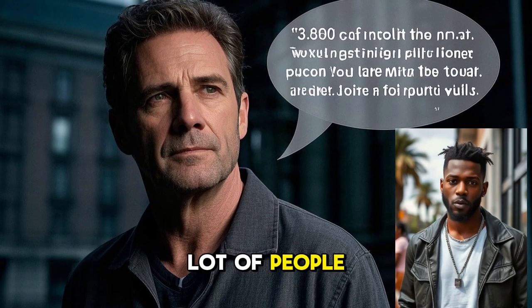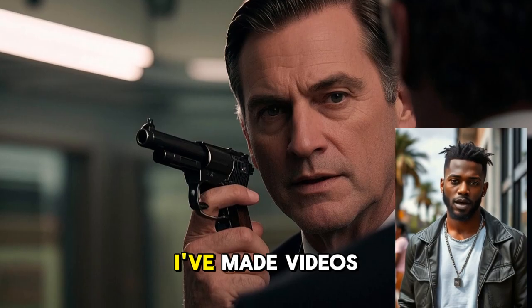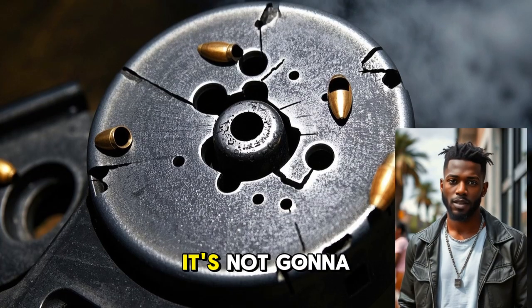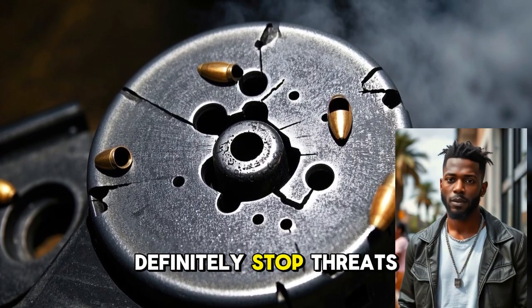The only drawback to this gun is that it's a 380. It's not a 9mm. And there's a lot of people who say that the 380 is not an effective caliber. I've made videos on this before. I still stand by the fact that the 380 is an effective round. It's not going to be as effective as a 9mm, but you can definitely stop threats with it.